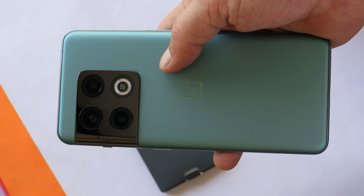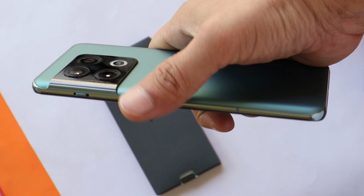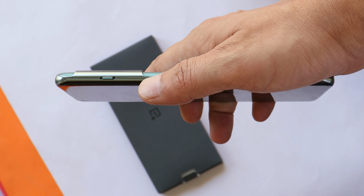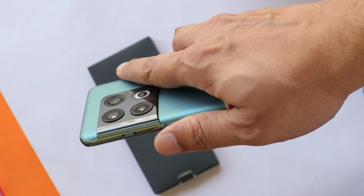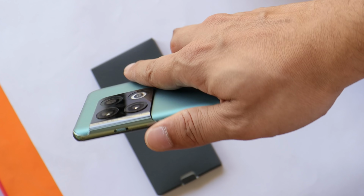The phone weighs around 201 grams and feels well balanced in the hand. Even though the camera module is huge, it's not a top-heavy phone. The balance is well maintained by OnePlus. The textured glass makes holding the device a pleasure, and it's not even slippery.